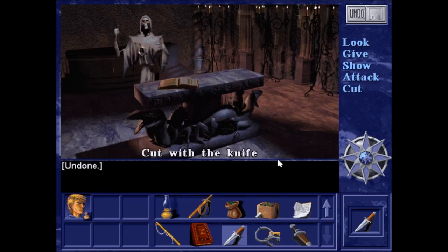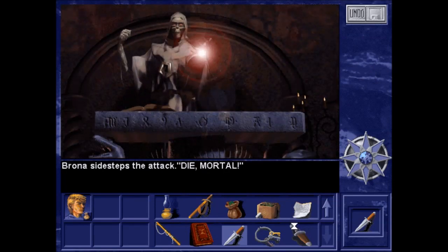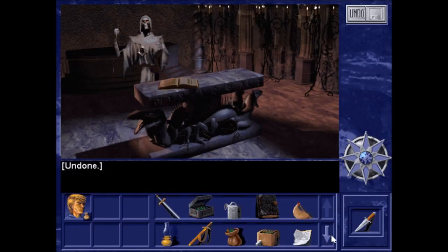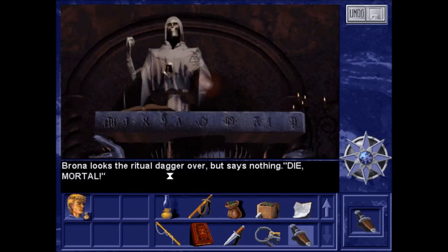You want the keys? Wanna go fishing, Brona? Cut Brona with a knife. He sidesteps the attack. I think it'd be hilarious if you could use, like, let's see. Can you use the ritual dagger? No, actually, yeah, no. Let's give it to him. Looks the ritual dagger over, but says nothing.